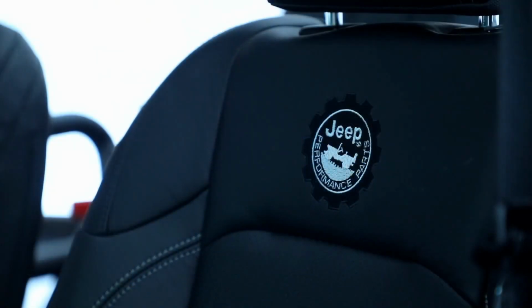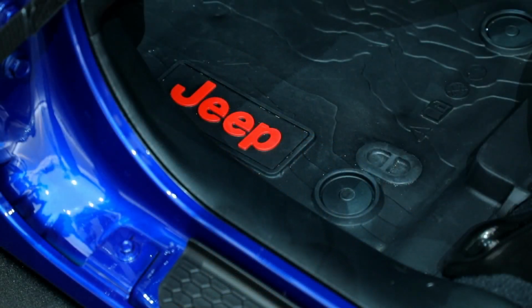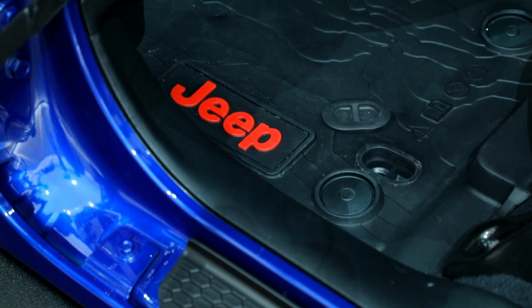Oh, my apologies. So let's move inside the Jeep. You're going to have luxurious Katzkin Tuscany leather seats, which have embroidered JPP logos on each of the front seat backs. You get the standard Mopar all-weather floor mats, which are injection molded, and they actually have a drain plug built into them, which is kind of nice. You can wash out the footwells if you have to.